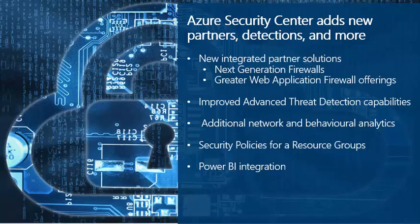We've also improved our advanced threat detection capabilities, allowing us to discover compromised machines and analyze crash dumps to expose failed exploitation attempts and brittle malware. Leveraging Microsoft's unique ability to gather intelligence from trillions of signals helps to avoid compromise and detect threats sooner.